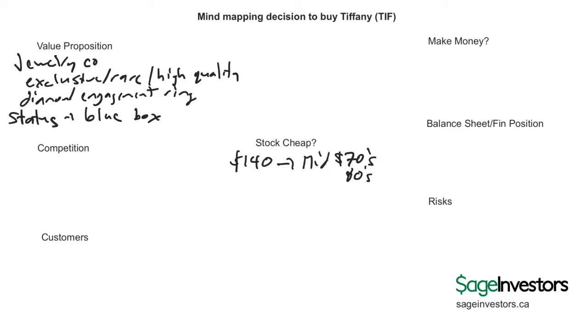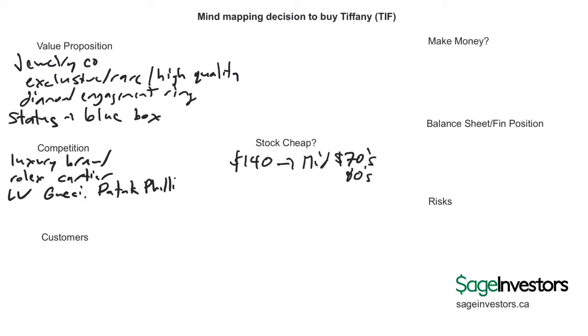In terms of their competition, the next question I'll ask is, who do they compete with? Do they have any other similar companies that offer a similar value proposition? When you look at the Tiffany brand, it's essentially a luxury brand. Similar companies out there would be companies like Rolex from the watch side, Cartier, Louis Vuitton, Gucci, and brands like Patek Philippe. Even though that's more of a watch, it's a jewelry piece, and so Tiffany's competition tends to revolve around other high-end jewelry retailers.